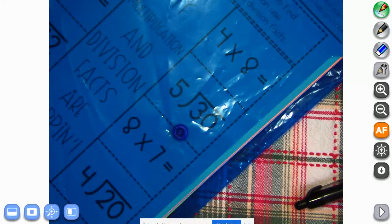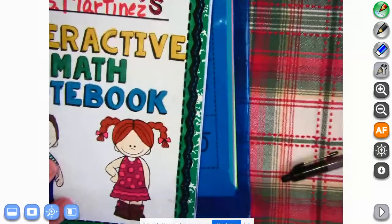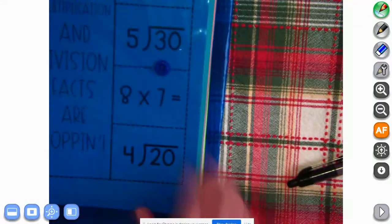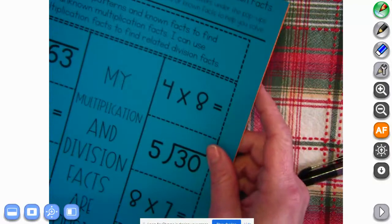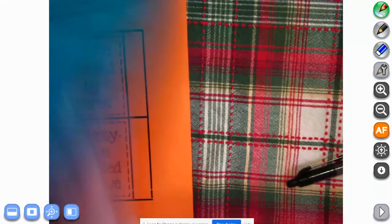And we're going to get out our plastic envelope and our math interactive notebook. Okay, we are going to be doing the lesson 4.7. So when you reach in, you just have 4.7 right here. Okay, put those two away. I'm going to separate these.